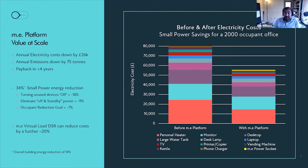So you can see for this 2,000 occupant office building, we've reduced electricity costs by £26,000 a year. That correlates to a rough reduction of 75 tons of greenhouse gas emissions. And all of that together allows the customer, the owner of the building, to get a payback on our system in just 4 years. That's quite impressive when you think our technology is created to last, the power sockets are created to last for at least 10 years as well.